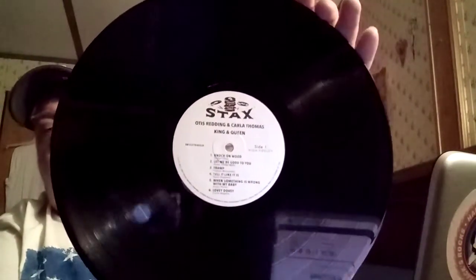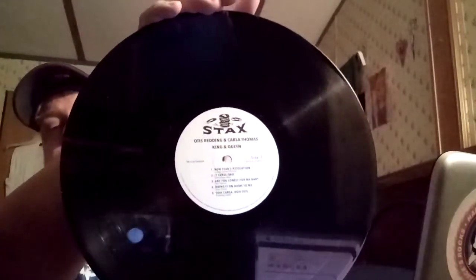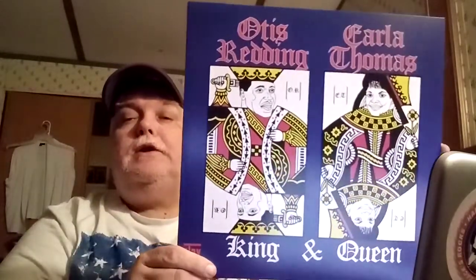I have a CD of it, and this is actually on the Stax label. Carla Thomas was signed to Stax Records. Carla Thomas's father, Rufus Thomas, had a couple of hits, but the one that he's most remembered for is Walk the Dog, and also The Funky Chicken, which I remember when I was a kid. They used to play that in school, The Funky Chicken.